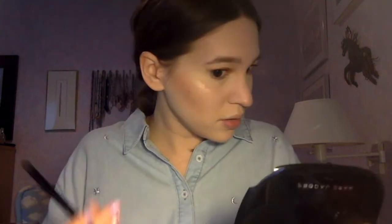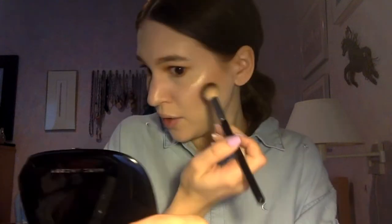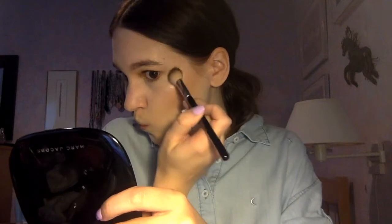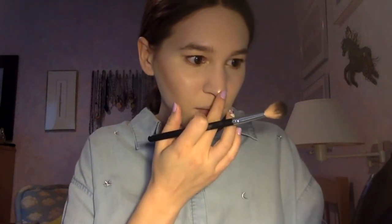I'm just gonna take my finger and tap that in over here. That's when you really get the effect of that highlighter, when you use your fingers. And then I'm gonna blend it with my brush, and that's when you can really see how pretty it is. It does blend in better when you use the brush afterwards and blends better with your skin. It's so pretty. I love it. I'm going to take a little bit on my nose.